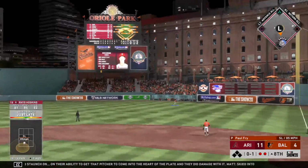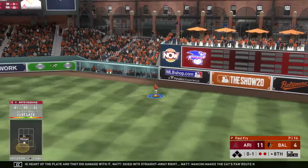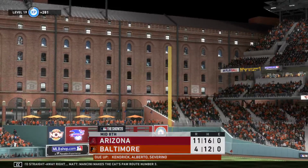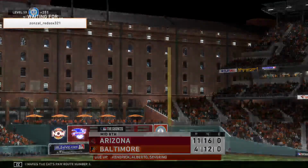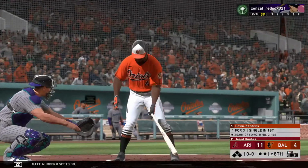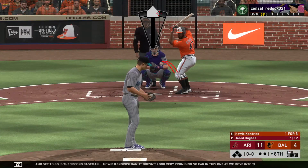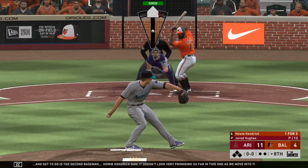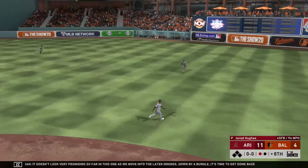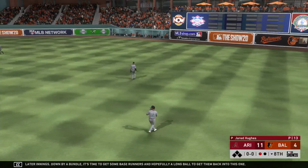Skied into straightaway right. Mancini makes the catch for out number 3. Bottom of inning number 8 set to go. And set to go is the second baseman, Howie Kendrick. It doesn't look very promising so far in this one as we move into the later innings. Down by a bundle, it's time to get some base runners and hopefully a long ball to get them back into this one.